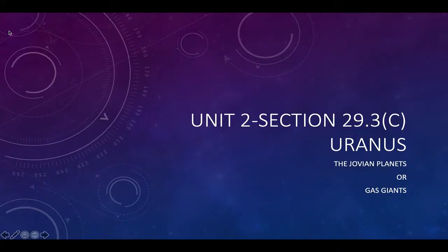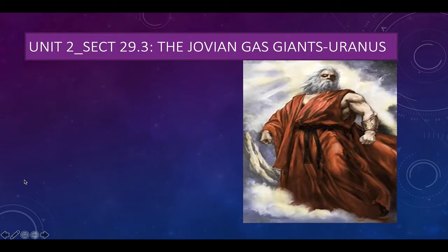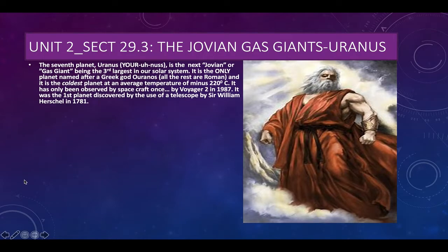This next section, 29.3c, is of the third of the four gas giants, the Jovian planet known as Uranus. It's the seventh planet from the Sun, and it's the next Jovian gas giant. It's the third largest in the solar system behind Jupiter and Saturn, respectively.